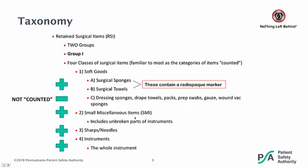Small miscellaneous items should include also unbroken parts of instruments. Those are counted or should be, and if you're not, you should be. And sharps include needles and blades and instruments. And when we speak of a retained instrument, I mean the whole instrument.